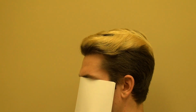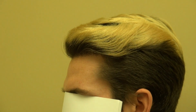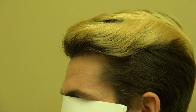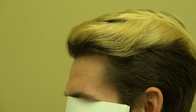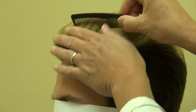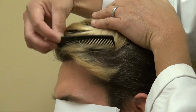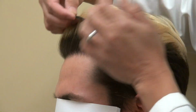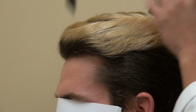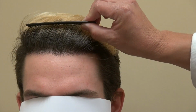So I'm going to comb through his hair so the audience can see. This is a very handsome guy. He won't allow me to show his full face, but I'm happy he allowed me to show a portion, at least his hair and his hairline, and you comb through it. There's no Kabuki or Toppik to increase the density. This is all his natural hair. Okay, turn around this way for me. You can see, again, how natural his hair is.